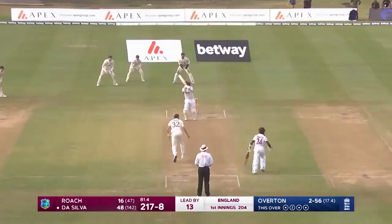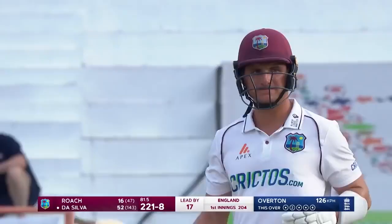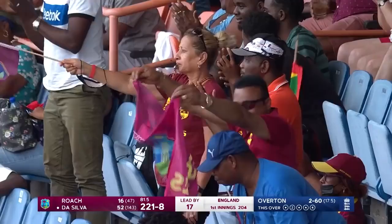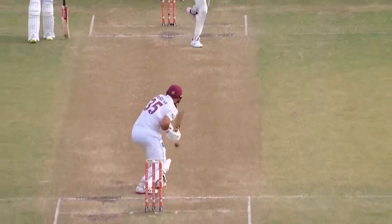That's whipped away through the on side. Yet another familiar shot from this man, Joshua Da Silva, who's played a super hand here. Very, very useful innings indeed. 52 from 143 balls in 200 minutes. Appreciated by everyone here and his teammates as well.